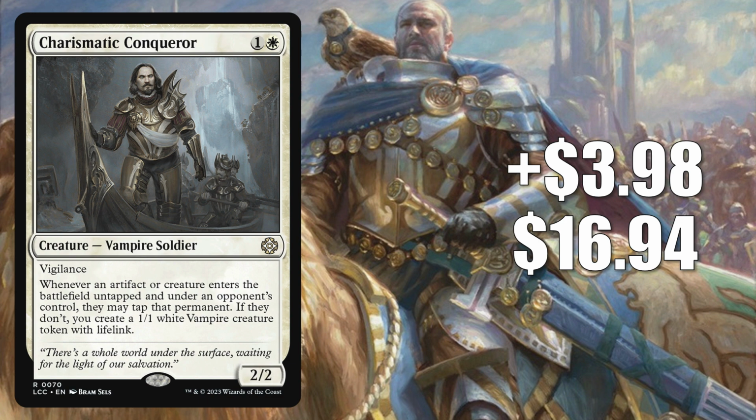the most popular deck that runs it by far is Edgar Markov. Edgar was just reprinted in Innistrad Remastered and a whole new group of players are finally getting a chance to build around the card. That's why key cards for Edgar builds like Charismatic Conqueror have been hot.